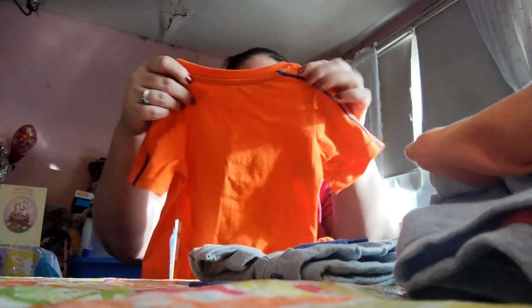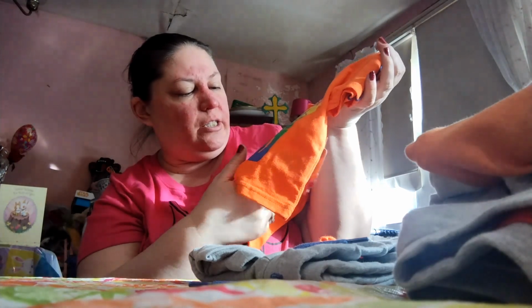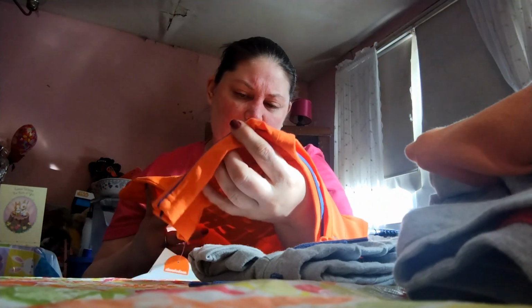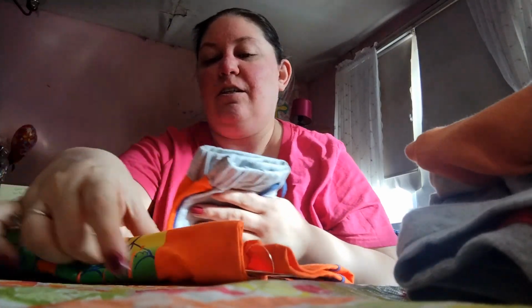Yes, this is 18 months. This is Paw Patrol, so it's orange, and it has Chase, and I'm not sure of the other one, and it says something hero. I don't know. Can't see it properly right now because it's so bright out, but I thought this would be cute, and it comes with the matching shorts that are gray and orange. I just love this. I love summer. Oh, this here does not belong in there. Okay. Then I got this.